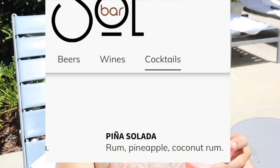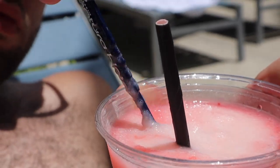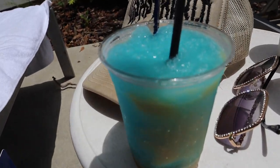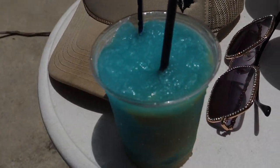Wow, we've never been here during the day. It looks so different. What'd you get? I got a piña colada, and I told the guy to throw a little strawberry in there. And then we have the little stick that says Aventura, like a souvenir. I got the blue one, something like that. And then I added banana. It's the yellow. Banana.